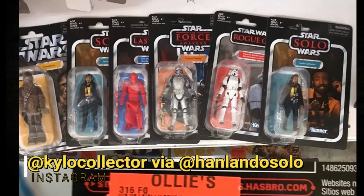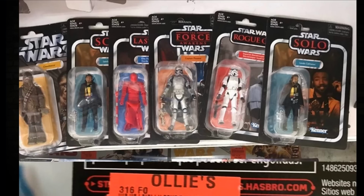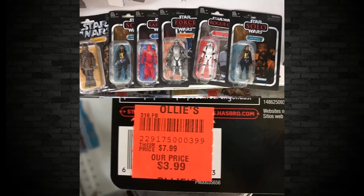One of the tougher waves of the vintage collection to collect earlier last year was Wave 6. Some say Wave 5, some say Wave 5A. Doesn't matter where it is in the world. It's the wave that includes these characters that you can see in the picture. Chewie and Lando, Praetorian Guard, Phasma, and a Rogue One Stormtrooper. They were all found at Ollie's for $3.99. Can you believe that? $3.99.